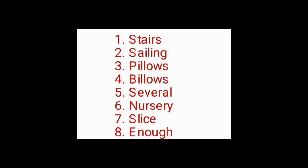Fifth, several, S-E-V-E-R-A-L, several. Sixth, nursery, N-U-R-S-E-R-Y, nursery. Seventh, slice, S-L-I-C-E, slice. Eight, enough, E-N-O-U-G-H, enough.